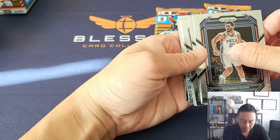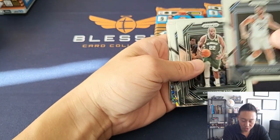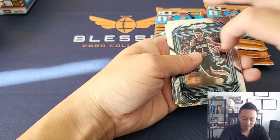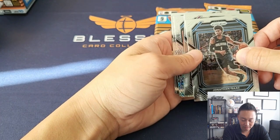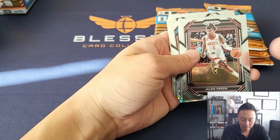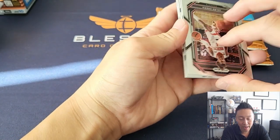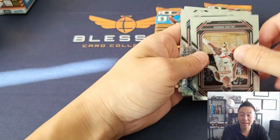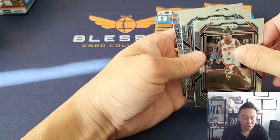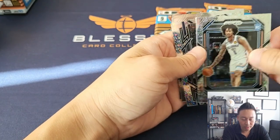We got some kind of, I think that might be the fast break Prizm, but George Niang. Yeah, Jimmy Butler, man. He's just carrying his team to another level. Obviously, the supporting cast, the other players, have been playing really well with their threes, but it all starts with Jimmy. Who is this? Is it Jalen Williams, rookie?